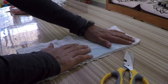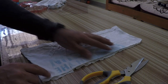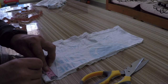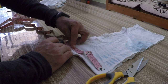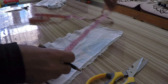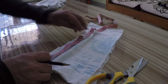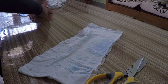and now I will make strings. So you need to keep some 1 centimeter distance from here, or you can take 1.5, it depends upon the round. Here I will take 1, and from the down also, somewhere here, and around 6 to 7 inches from here. So around 7 inches and 7 inches from down also, and now I will cut it.